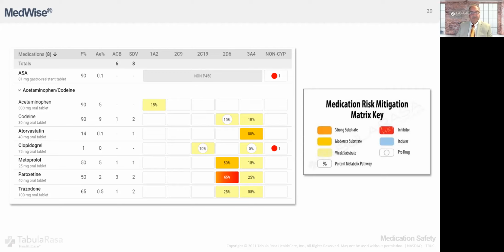In most cases, separating competing substrates by 2 to 4 hours of time will reduce or eliminate the competitive inhibition. This would be a good example of having the patient take the atorvastatin at bedtime or after dinner, eliminating competition around the daytime drugs. This also gives the pharmacist a comprehensive look at the patient's overall drug regimen and the risks associated with each drug.